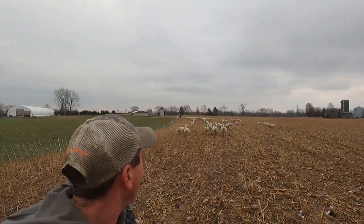So we're gonna try to get them in this next section, which is all set up, and then they'll like it in there better. As you may have noticed when I was in the barn, they know the whistle. As soon as I whistle, you usually get an answer. So they're following me over here.